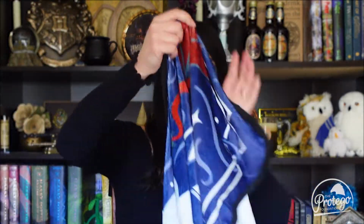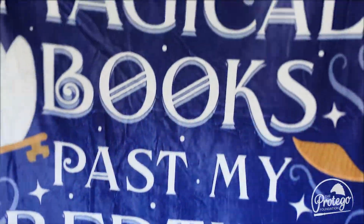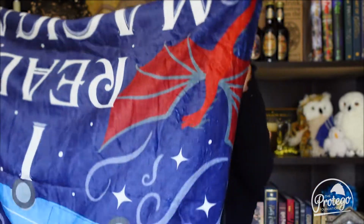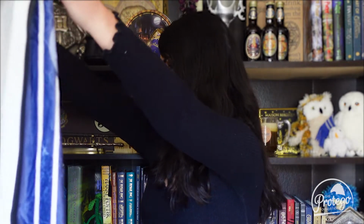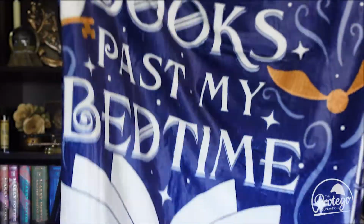And then this very large blanket, which you might not have been able to see too well earlier. It says, "I read magical books past my bedtime." It's got a big book on the bottom. It has the Ford Anglia on the top. Let's see. There's a dragon. There's a key. There's a snitch. And there's a quill feather and some clouds. I couldn't even see that before, so lots of nice little details on there. And yeah, everything that you could possibly need for your trip on the Night Bus.